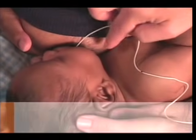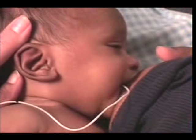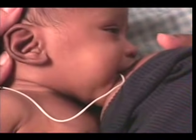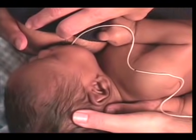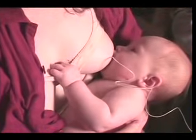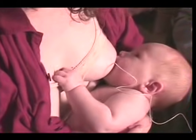Different ways to supplement are legion, but there are better ways and worse ways. We tend to use what I call a lactation aid, which is a tube that runs from the supplement along the mother's breast so that the baby is breastfeeding, but at the same time is getting this extra supplement. This is a very important way of supplementing. It's superior to other methods because the baby is still breastfeeding.